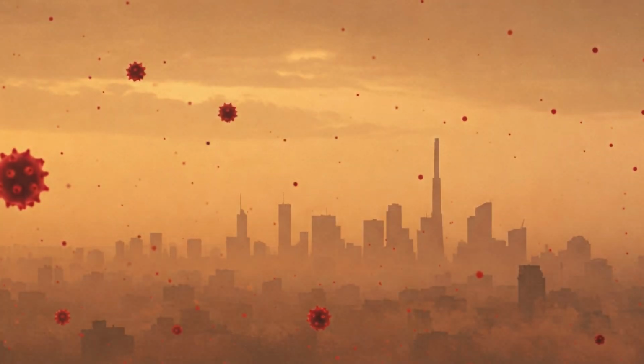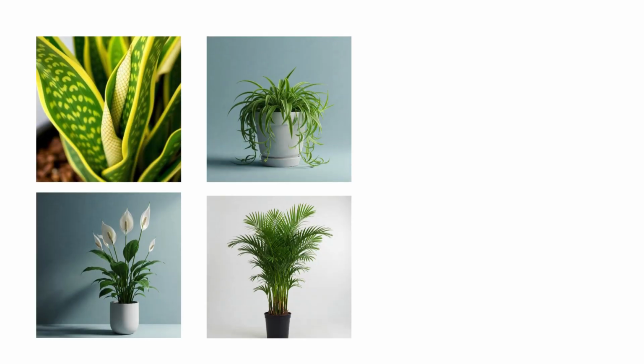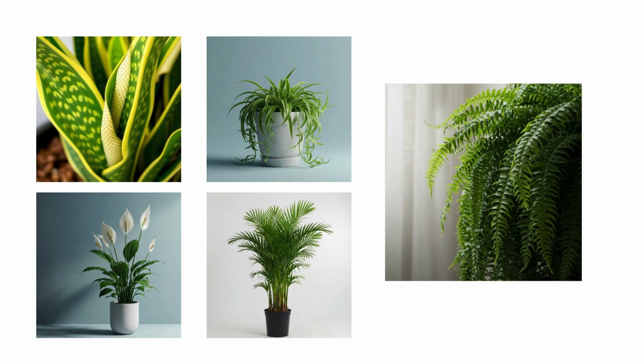You breathe 20,000 times a day. But what if your air is poisoned? NASA scientists found these 5 plants destroy formaldehyde, mold, and even cancer-causing benzene.